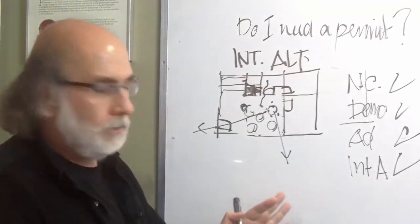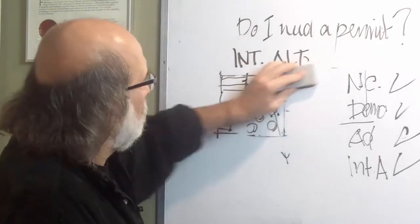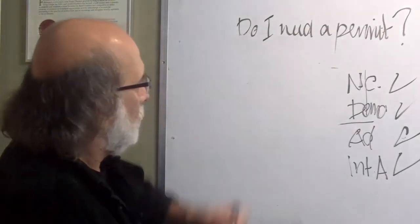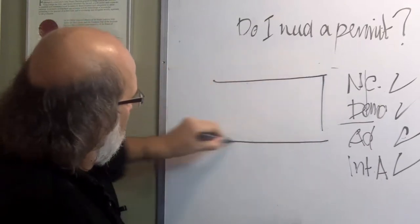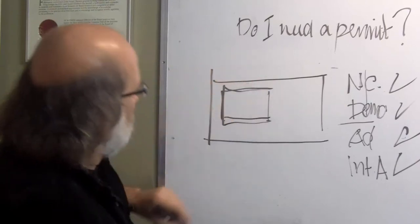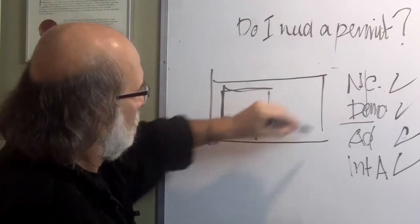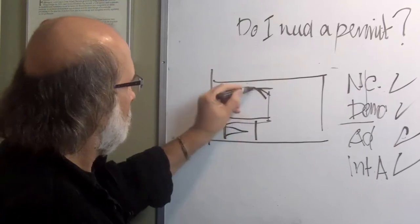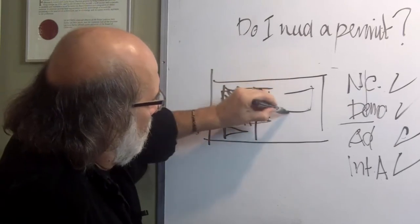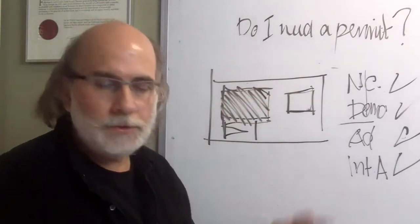Now, the last item in this video, I'm going to talk about the addition. So I'll go back to the site plan. So let's assume that you have a house here. Okay, probably a driveway with a car, and then you have a backyard. This is a house. Now, you wanted to add something here. A shed, for example, to store your tools in it.